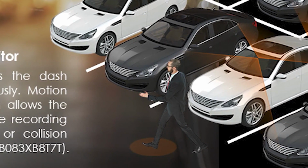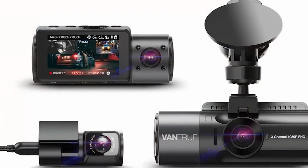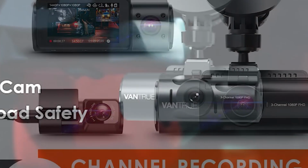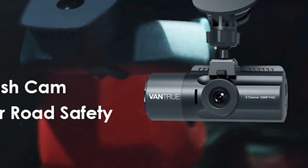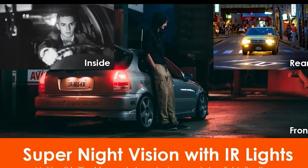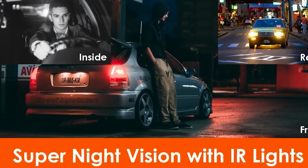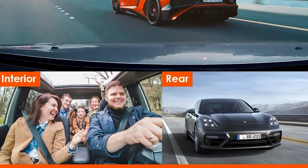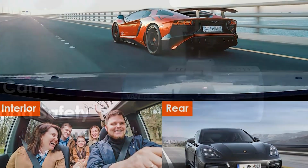This allows drivers to see multiple angles at once and get a complete view of what's happening both inside and outside the vehicle. The M4 is also incredibly easy to install and use. The dashcam comes with everything you need to set it up, including a mounting bracket, power cable, and user manual. The user interface is straightforward and easy to navigate, making it simple to adjust settings and review footage.